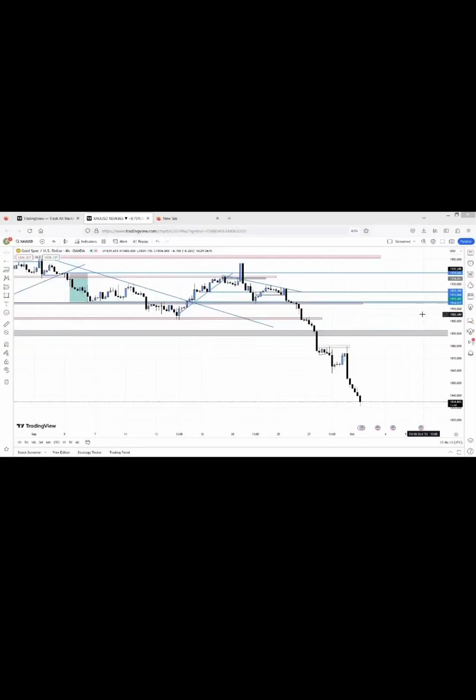All right, so let's say this is XAU USD, and this is how I closed out the last week from here. I'm just going to give this as an example.